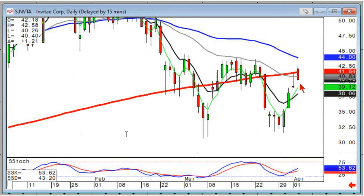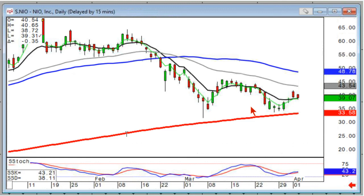But no, that's not a good one. If it opens lower tomorrow telling you they failed at the 200 and this level, you want to be closing it out. NIO, I would probably move money if this opens lower. You're still stuck in a downtrend. It needs to open positive and come back up through today's open to stay in it.